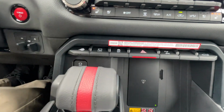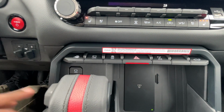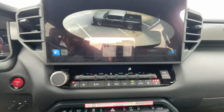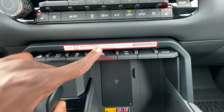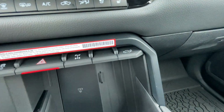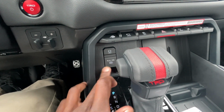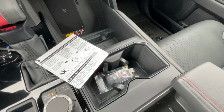Tow haul mode can be activated, or excuse me, the trailer backup guide can be activated there. And then you have your view there. You kind of get a 360 view, if you will. And then your traction control, hazards, rear differential lock, and that's for that power tailgate. Automatic brake hold, electronic parking brake, pull up to engage, hit the brake, press down and disengage. Wireless charging pad there, storage, bottle holders.